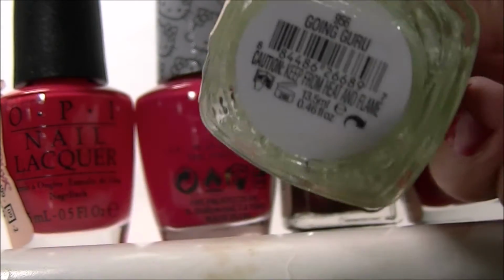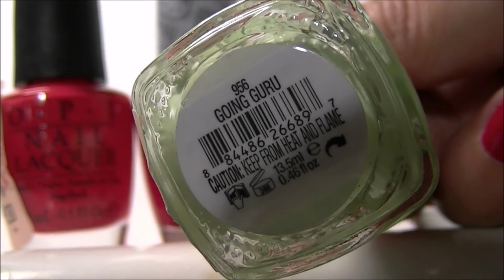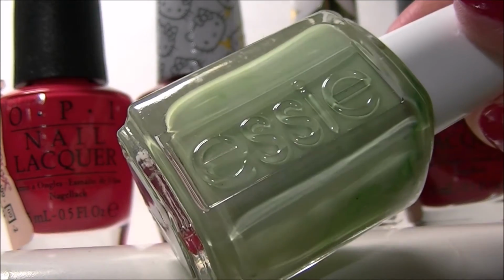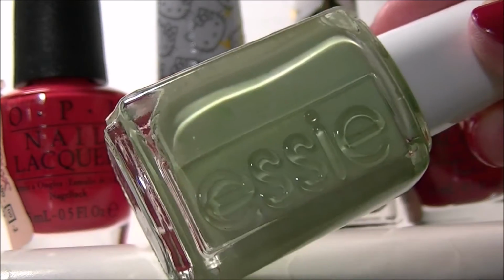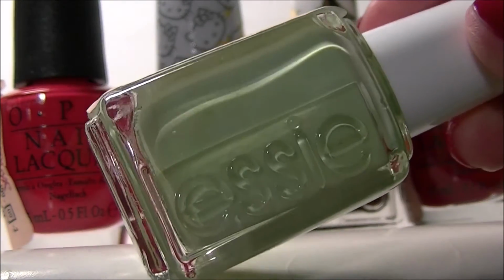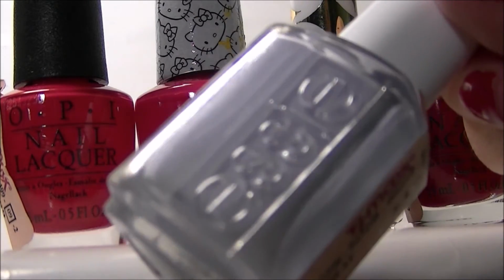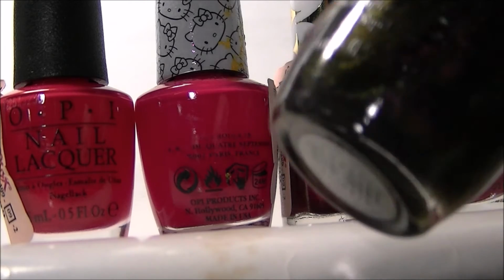It's $3.99, and it was Going Guru 956, and it's really pretty, sort of Easter basket kind of green, like sort of reminds me of Easter. Same with this lavender, a really spring Easter sort of shade, really pastel. Both of them are true pastels. So that green I look forward to wearing.